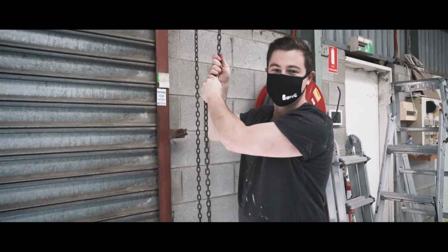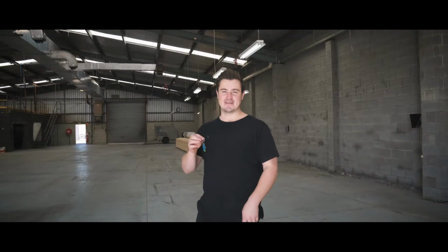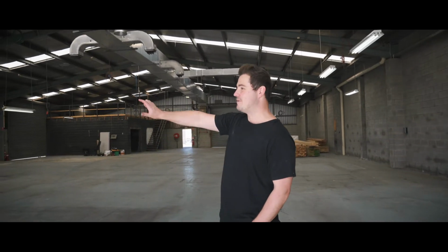This thing is so ancient, I cannot wait to get an electric roller door. Just picked up the keys to the new factory this morning. Just getting in and having an initial look around. A couple of surprises, but everything's starting to set in motion. We've got big plans for this place.